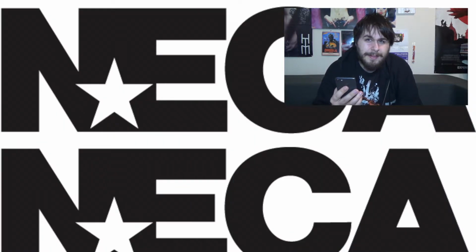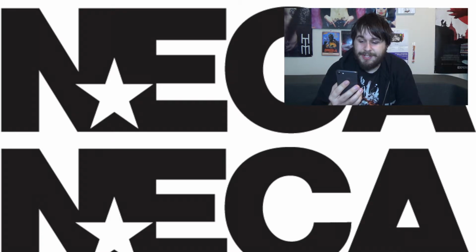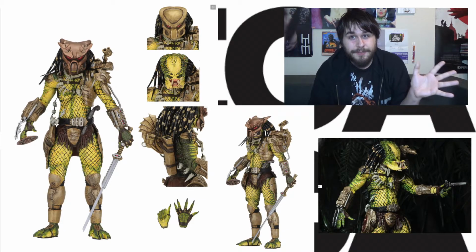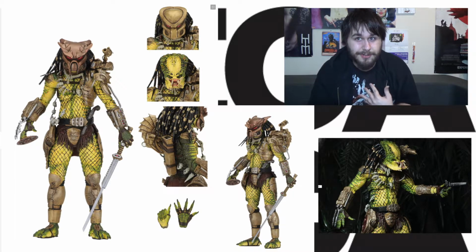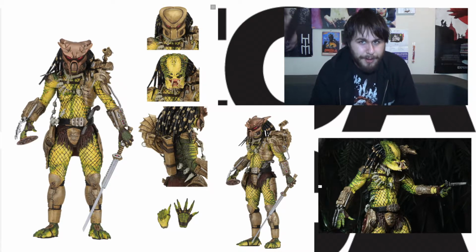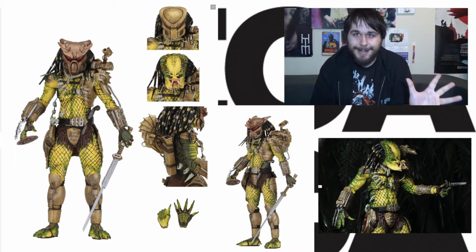And then when it felt like the day was over for NECA, they came out with the Predator 2 7-inch scale action figure Ultimate Elder, the Golden Angel. This dude looks friggin' amazing, bruh. I love the paint on this guy. I love the mold of this guy. And I'm one of those people, and so is Fernando. We both love Predator 2 just as much as we love the original. We feel like there's a little bit too much unnecessary hate for Predator 2, even though it was basically just a retread of what we saw in the original, only just in the city. I still enjoy it!